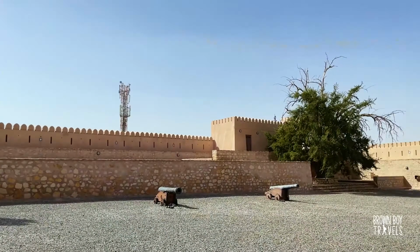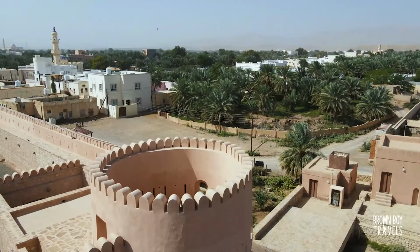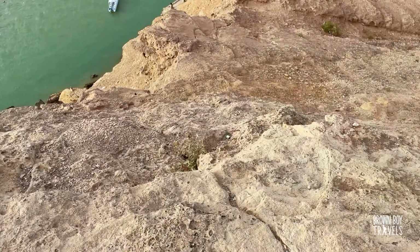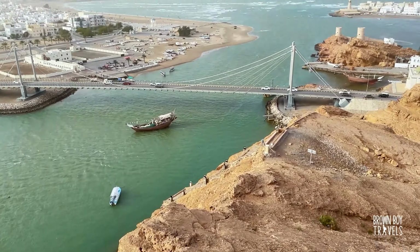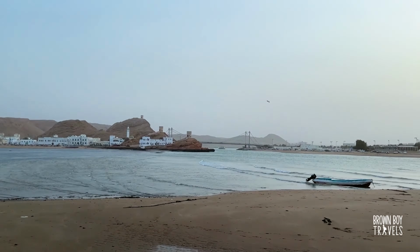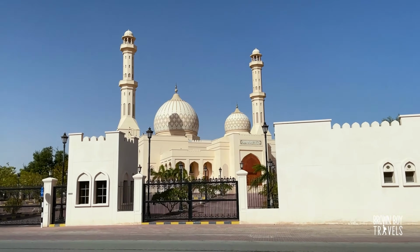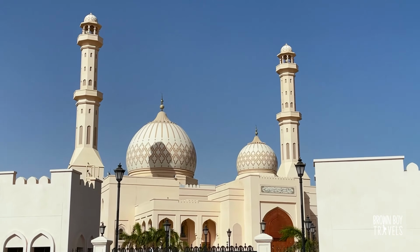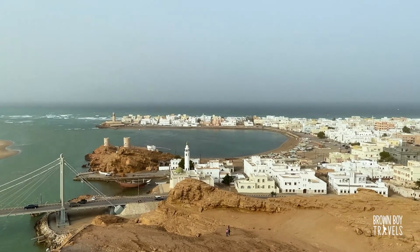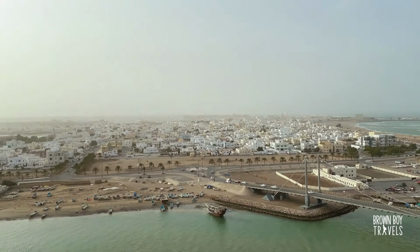Sur also has a couple of castles not far from it, and I got to visit Bilad al Sur, which I really enjoyed. I would also recommend climbing at least one watchtower so you can get a really good view of the city.